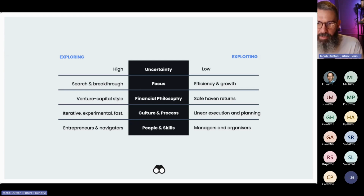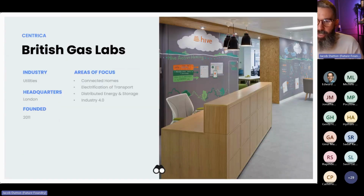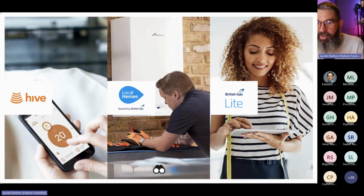And this approach is not the preserve of so-called sexy businesses. Centrica, arguably one of the UK's least sexy businesses, developed British Gas Labs way back in 2011, away from the core physically. So this was based in Soho, in central London, as well as philosophically very different from the core. They're really focused on the rise of smart homes, electric vehicles, distributed energy storage, Industry 4.0. Some of the successes to come out of British Gas Labs, this exploration unit using this scientific innovation method, were Hive, a smart way to manage the temperature of your home, but also to save money on not heating empty homes. That was one of the first business models and ventures that I ever worked on.